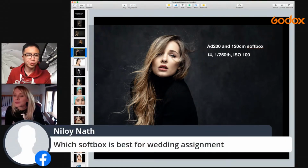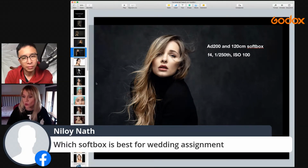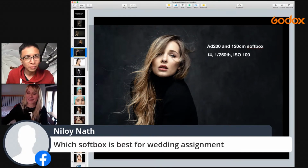I know this is probably off the topic, but which softbox is best for wedding assignments? Again, I would say the smallest one. The smallest one that you can carry with you, because otherwise it gets really complicated. It really depends on what it is you're going to be doing. So for weddings, I'll sometimes not use a softbox at all.